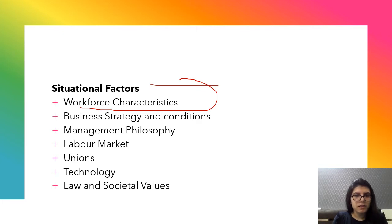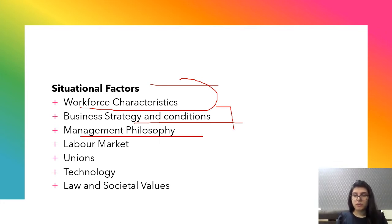Then comes the business strategy and conditions. What is the business strategy? What are the conditions prevailing in the market? What is the management philosophy? Because different companies' managements have different philosophies. So what is the philosophy of the company that we are working in? Then what are the labor market conditions? Then unions also have a great role, right?